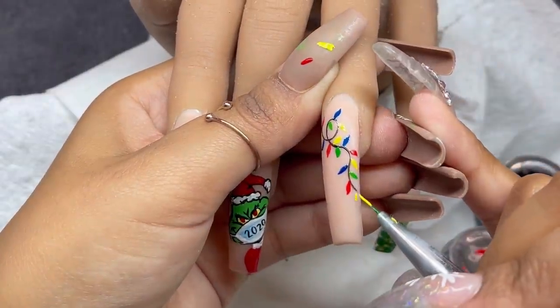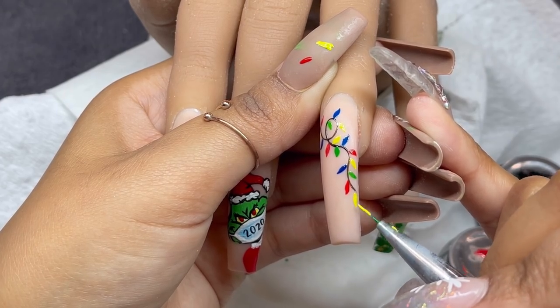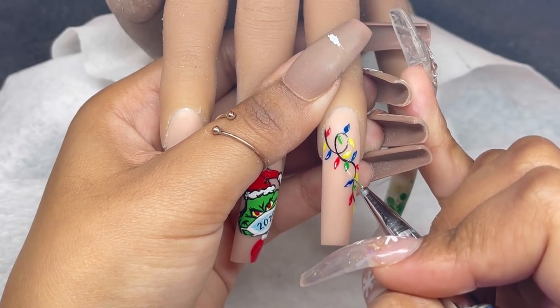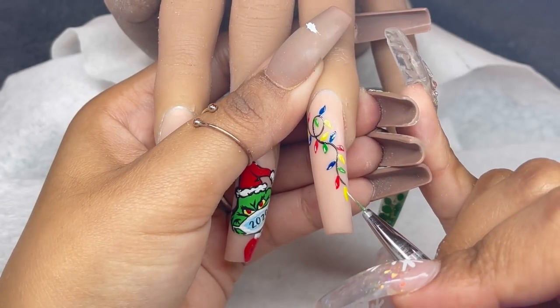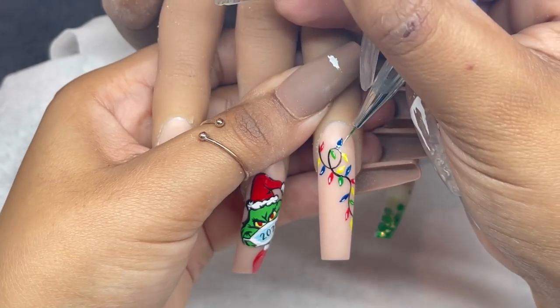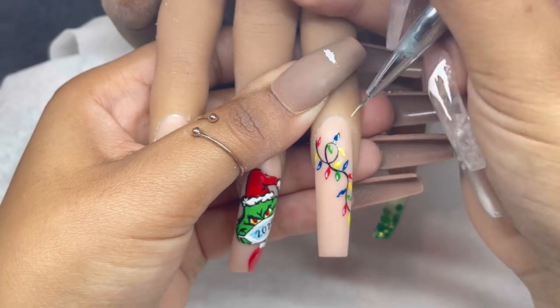I realized a little bit late that I was not recording, but I did include a little snippet of it. So I'm just doing tiny little lines on those light bulbs to give it that shining effect, and then placing that in the light. Do not forget to cure.